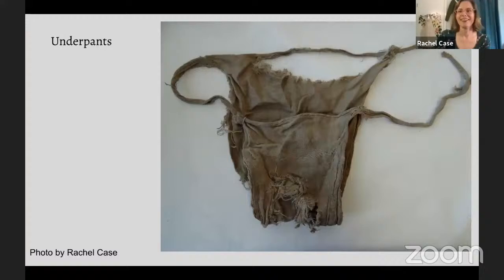Underpants. So this is a pair of underpants. This is many layers of linen, and Beatrix can talk to this, but there's many layers of linen, and I think four, and they're not all the same weave, and they're obviously, I don't think they're original. It's been patched over and over.